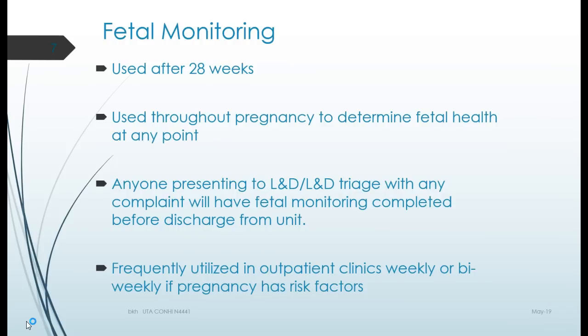It's used throughout the pregnancy from about 28 weeks and beyond to determine fetal health at any point during that pregnancy. So a high-risk pregnancy may come in once or twice a week to get fetal monitoring so we can evaluate how this baby is doing. Or some of our moms don't get any of this fetal monitoring. If everything is healthy and well and going along like it's supposed to, she may not actually get on the monitor until she comes into the hospital in labor.